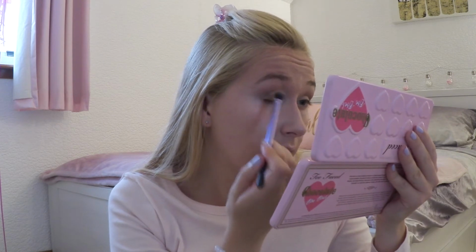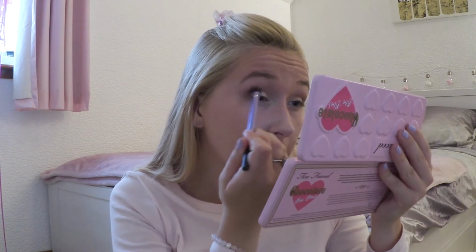Like, can you see how gorgeous that is? And I'm just going to take Mocha and Bordeaux very lightly and then go over my outer corner and blend that in together so that the gold and the deeper shades are more blended.